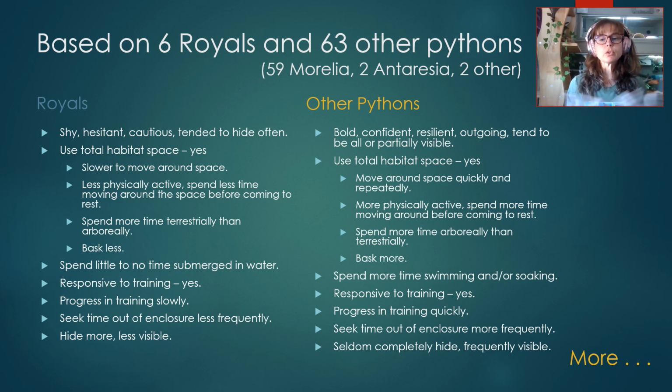I would say both groups are equally responsive to learning things like stationing, target training, passive habituation, active habituation, and handling. However, royals progress in that training more slowly as compared to the other python species I work with, which seem to progress in that training very, very quickly.